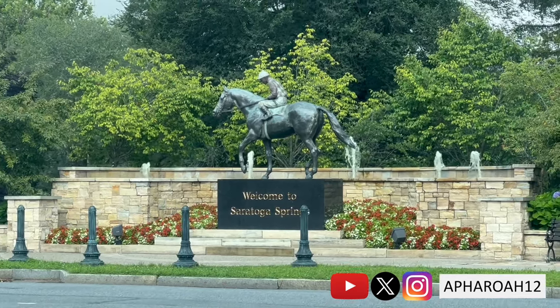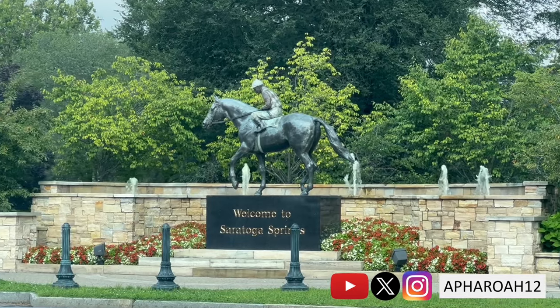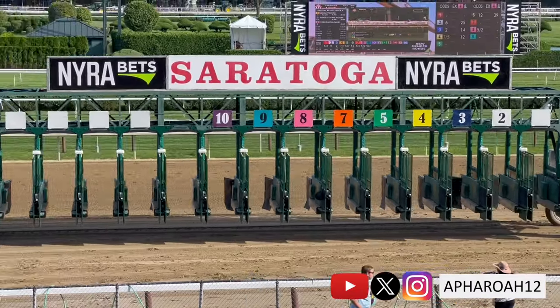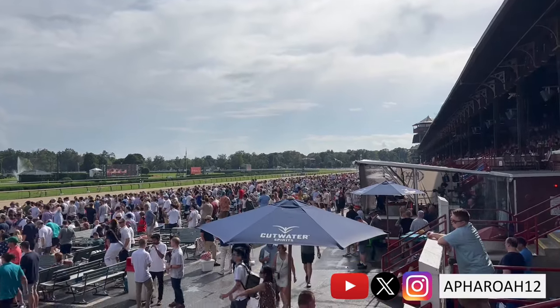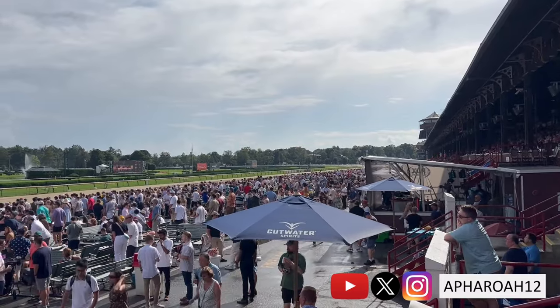Welcome to Saratoga Springs, New York, home of the oldest thoroughbred racetrack in the country, Saratoga Race Course. Open for a traditional summer meet from mid-July to Labor Day, Saratoga is a destination on the bucket list of nearly every horse racing fan in the United States and for many around the world.